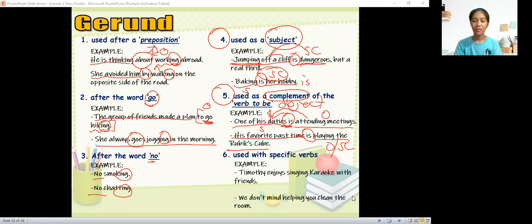Example: Timothy enjoys singing karaoke with his friends. We don't mind helping you clean your room. In here, your subject is Timothy, and you have a main verb, which is enjoy. Enjoys what? And you need another verb, which is non-finite. So this is your main verb, and you need a non-finite, which is sing. We enjoys to sing. Enjoys sing.